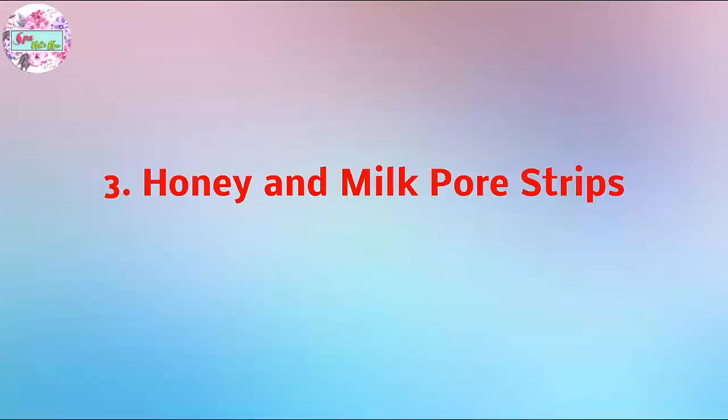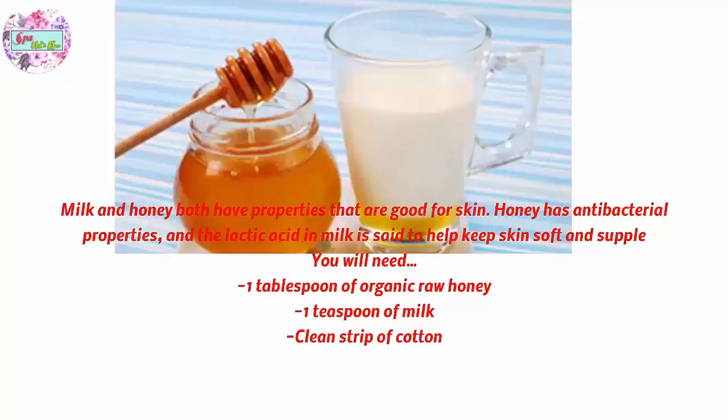3. Honey and milk strips. Milk and honey both have properties that are good for skin. Honey has antibacterial properties, and the lactic acid in milk is said to help keep skin soft and supple. You will need: 1 tablespoon of organic raw honey, 1 teaspoon of milk, a clean strip of cotton.